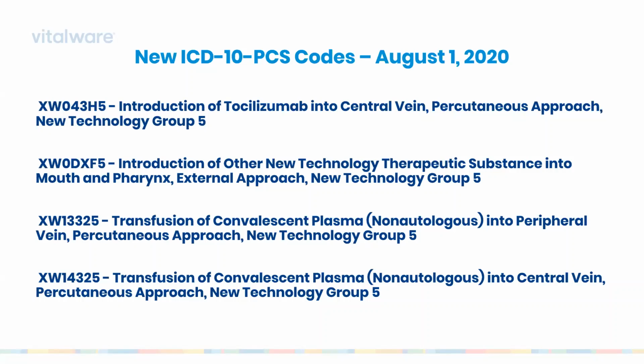And there is no HCPCS code for convalescent plasma. During the CMS office hours call, it was brought to CMS's attention that when things are able to be done on an outpatient basis, you'll need a mechanism to report the convalescent plasma on the outpatient side. They didn't mention anything other than, well, it is a biologic, kind of winking that you might be able to use one of those unlisted biologic codes, but there hasn't been any guidance out on that yet.